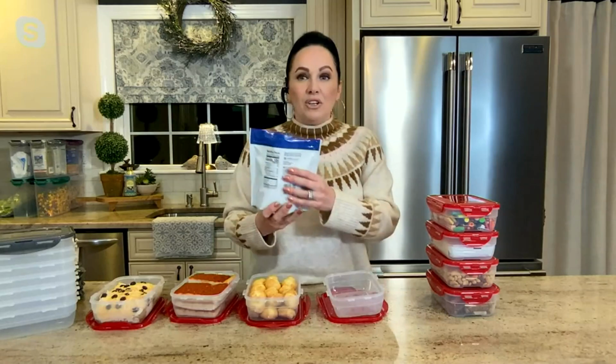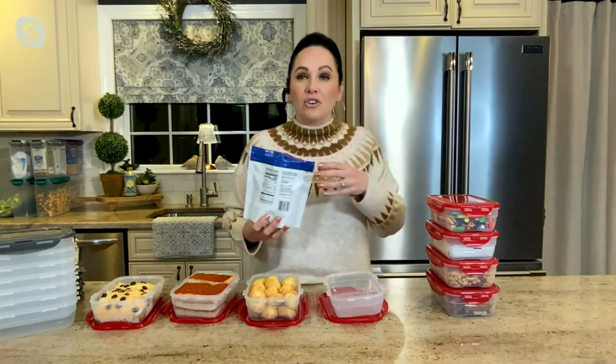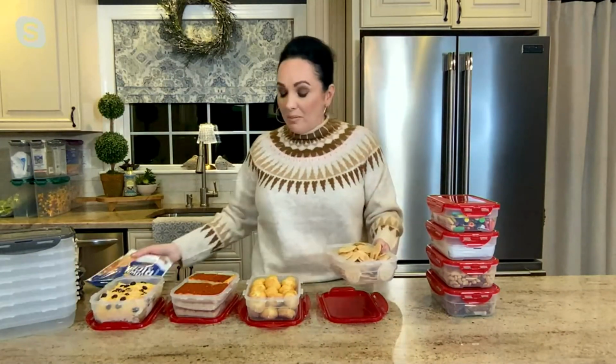So how about when you get your crackers and things like this that come in these resealable packages, but they do not keep anything fresh. They're not airtight. They're not watertight. So here I get them home. I pour them right into the LocknLock, put my lid on.